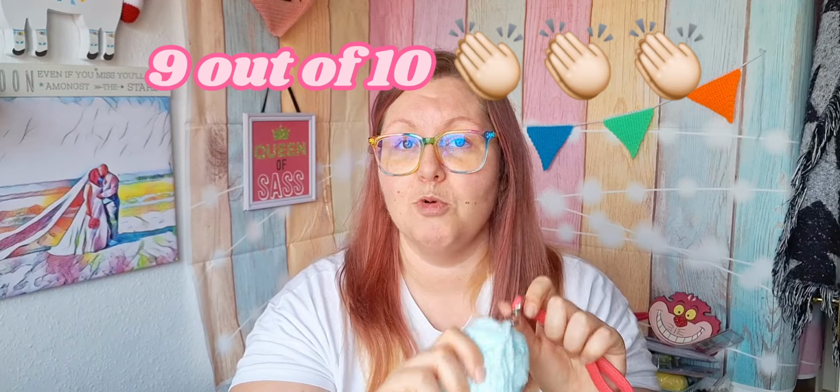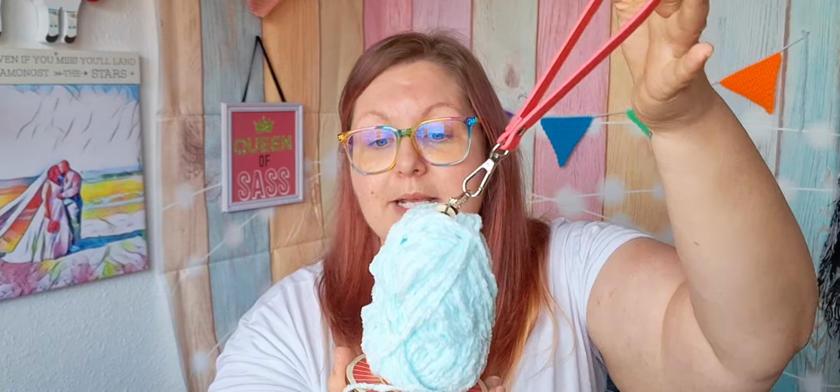I'm giving them both a 9 out of 10 because they work. The yarn's soft, it's durable, it's not shedding like chenille yarn does. It works up really nicely. It's just a great buy. The holder actually works. It feels durable. It's made out of wood as well. So yeah, I just really like these two purchases. 9 out of 10 from me.